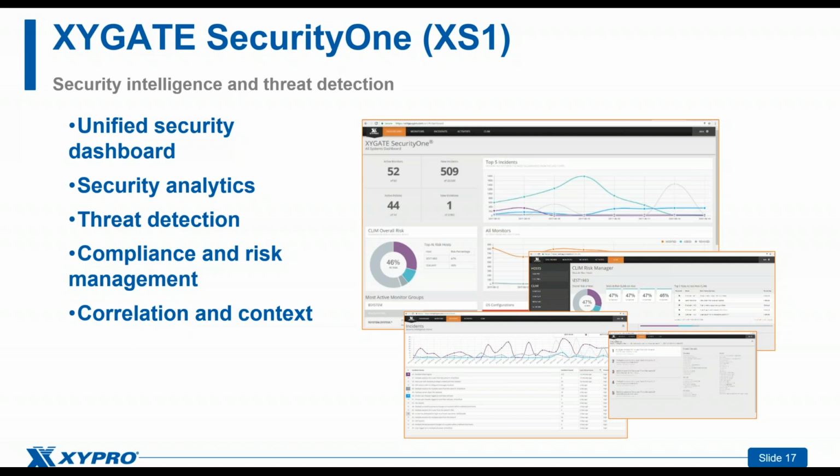We worked with some security partners. We worked with HPE and others in the industry to come up with our newest product, XYGATE SecurityOne. XYGATE SecurityOne is our unified security dashboard for nonstop security management and risk management. It's a modular platform, which we'll describe in a minute, but its main intention is to reduce that mean time to detection. It's being able to take in all of this data, make sense out of it, to allow you to focus on what's important and ignore what's not. So you're not wasting resources chasing after alerts and incidents that might not mean anything, or it may be business as usual, but allowing you to focus your attention on what's important.